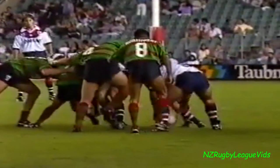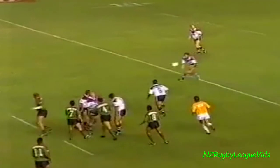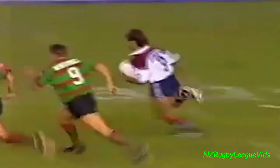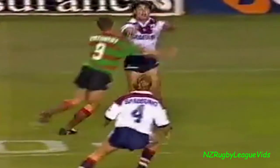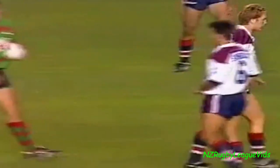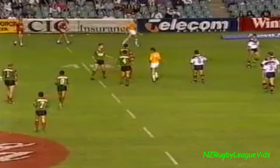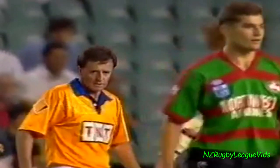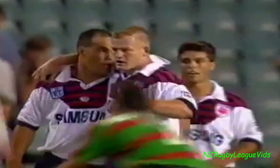Interesting to note that the most number of points scored in the tournament was scored in the 1988 series, won by the Rabbits, by Phil Blake. And he scored 62 points in the series. Annesley holding Eastern Suburbs up, claiming the ball went forward, and it did. Might well have given a penalty, but they seldom pull that out of the bag.